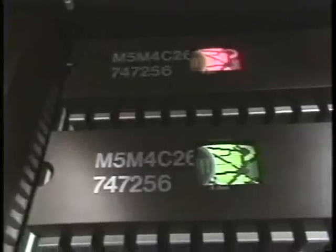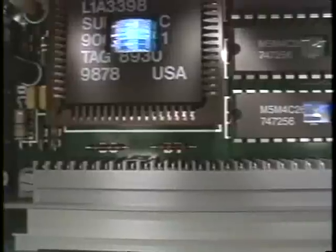Here it is, guys. This is the video board. This is what puts the information on the screen. You know what's neat about it? It has its own memory, too. So it's like RAM. Well, no, not actually. It only stores what should be on the screen.